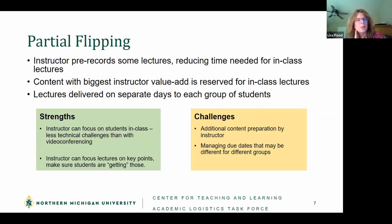Lisa? So some of the strengths for this is that you can focus on the students that you have in class. There's going to be fewer challenges trying to lecture and managing the different video conferencing technology. And then you can make sure that the more difficult concepts, problems, common issues and themes that you've seen over the years teaching classes, you can address those in class with your valuable class time. Again, some of the same challenges that we've talked about before with the full flipping model: there's additional content prep, and then you might be managing some differing due dates with the various groups depending on how many different groups you're splitting your class into, whether you have 2 or 3 or maybe more. So those are some of the challenges with this.